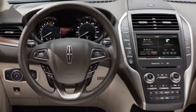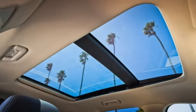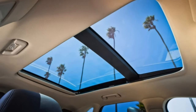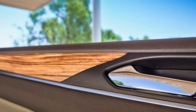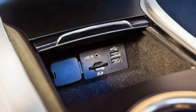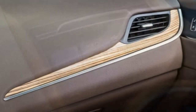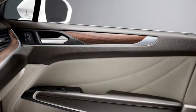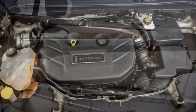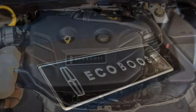Our evaluation loop yielded an impressive 25.5 miles per gallon. While the engines have relatively strong output numbers, our testing revealed more modest results. At our track, an MKC with a base 2.0-liter engine took 8.0 seconds to accelerate from a standstill to 60 miles per hour, which is slower than average for a small luxury crossover. The 2.3-liter made the same sprint in 7.2 seconds, but other crossovers with upgraded engines are quicker still.